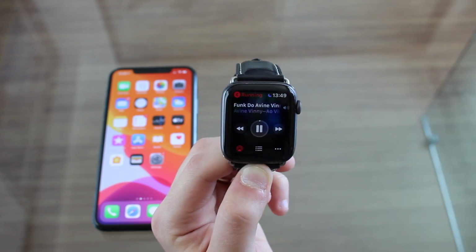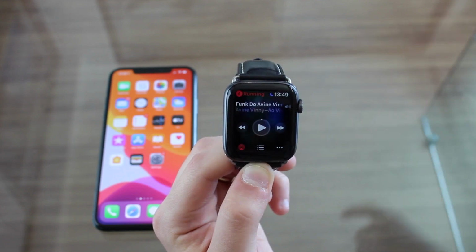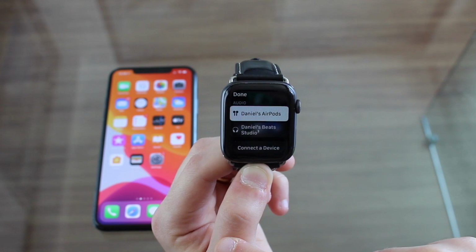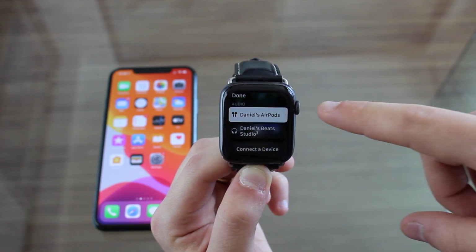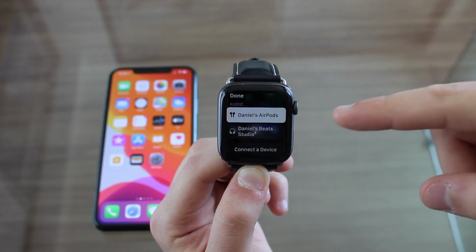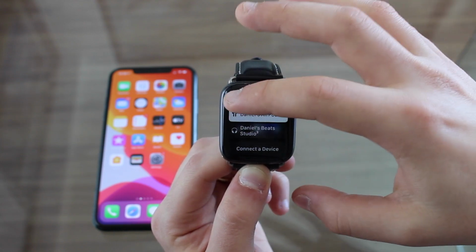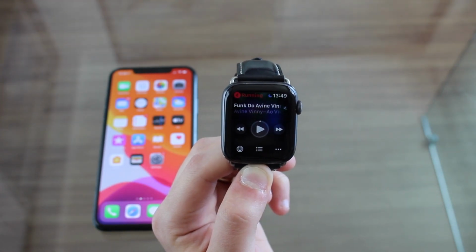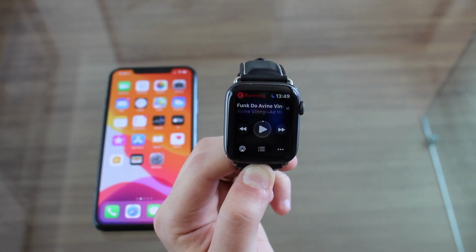Okay, so you select it, hit play, and then as you guys can see, you're gonna have the AirPlay icon right there. You can just tap on that and then select your AirPods. If they have been previously connected to your iPhone, they will automatically be connected to your Apple Watch as well. So then you can just hit play, and it's gonna stream directly to your AirPods, so you don't need your iPhone or anything like that.